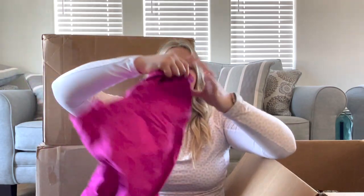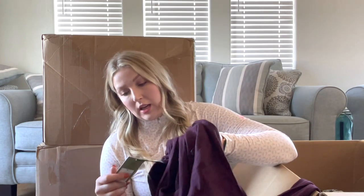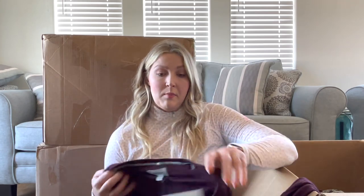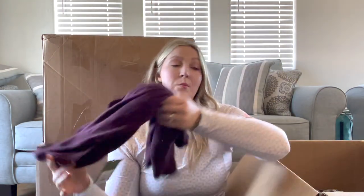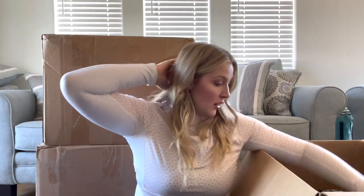It's Worthington, size 2 petite, but I feel like this has been rolled one too many times. This looks like a Target tag. Yep, Goodfellow. So Goodfellow is actually a men's brand at Target, and that's probably why it's in this box. Maroon cardigan. I am not opposed to selling men's. I actually really like selling men's because I feel like there's not a lot of people that sell men's comparatively to women. This has no tag on it, so we are just gonna donate that.